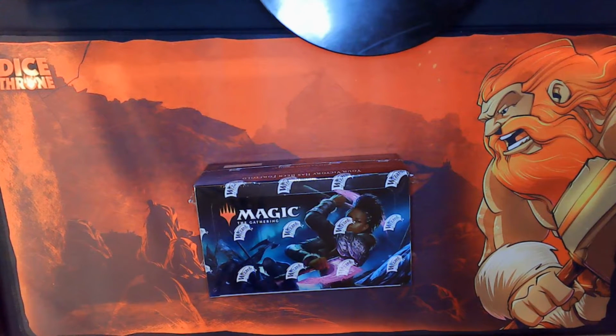Today I have a booster box that I'm going to crack here on video for you guys. It's not something that we've ever done before. I know there's people that do these, so I figured I got one to crack, so I'll crack it here for everybody else to see. I've also got a set booster box and a collector booster box on the way. I'll probably crack them on video also and post these up.